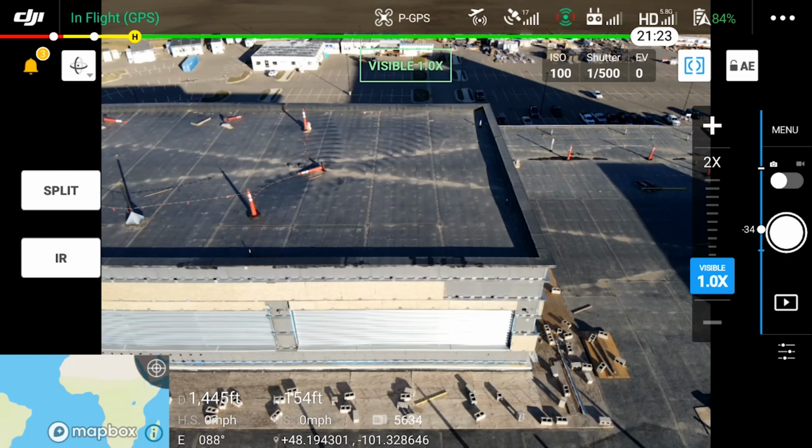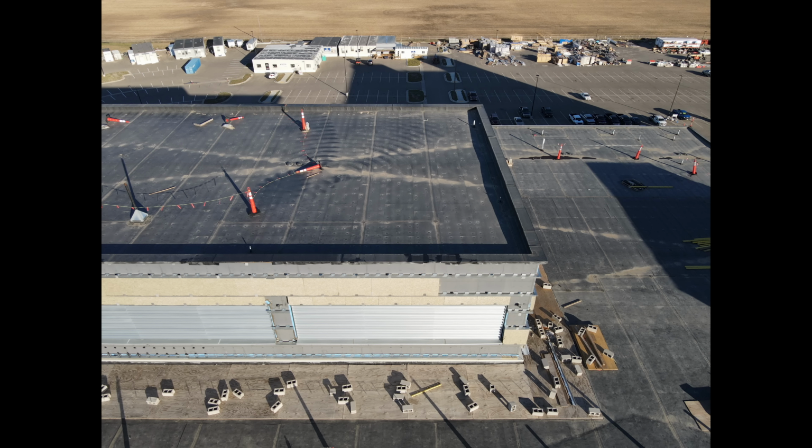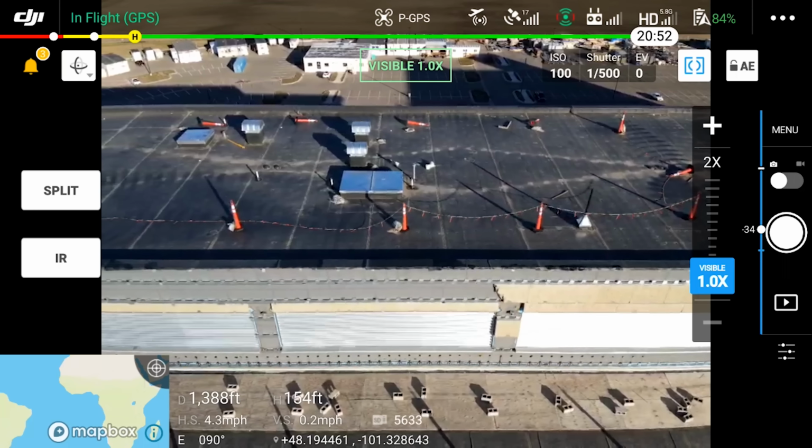But anyway, this is kind of how it's going to go. I'm just going to snap photographs starting from this position right here. And then I'm just going to overlap them. I'm going to overlap about 20%.